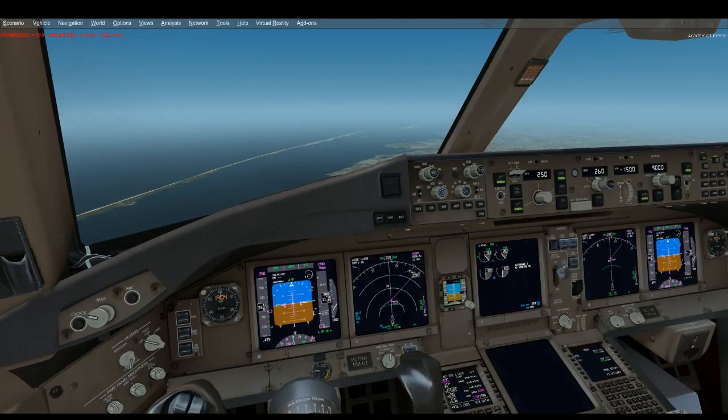American 5147, expect the ILS 27 right, cross Jim's at 8,000. The Philadelphia altimeter 3012. Cross Jim's at 8,000, expect ILS 27 right.